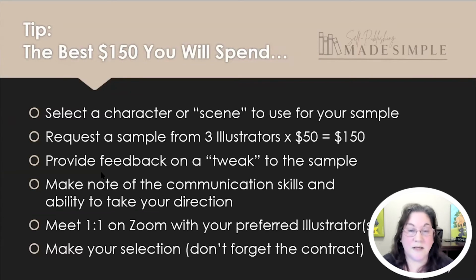The reason is we want to see how well they're going to do with taking the constructive criticism, communicating, and how long it takes them to tweak it and get it back to you. Make a note of that communication skills. And then when you think you know the one that you want to work with, invite that person to a Zoom meeting and talk face to face about your project.